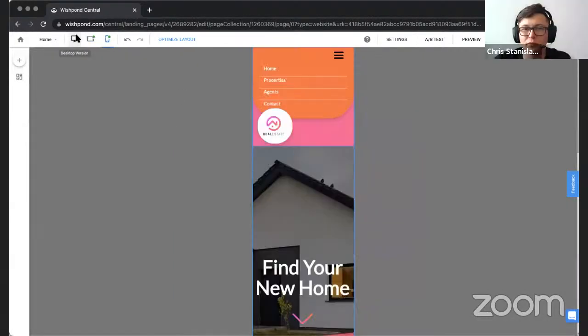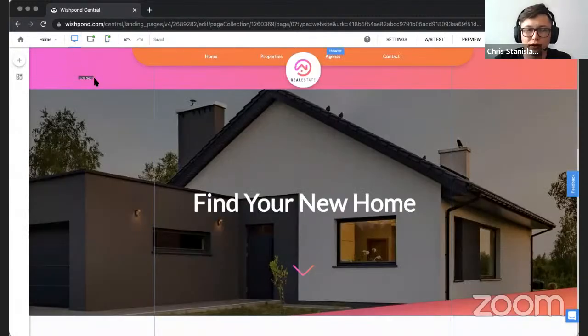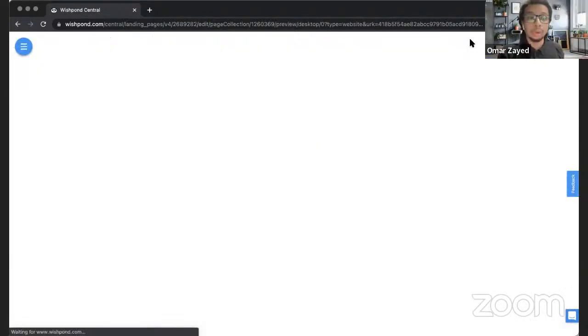Could you show us, Omar, also the preview of the template, not only like the editor, but also the preview, how it looks on mobile? Yeah, definitely. So if we go to preview, it's just going to load up our website. Let's give it a second here.